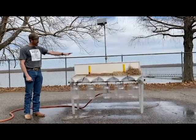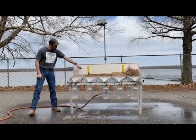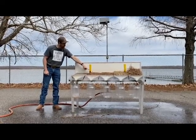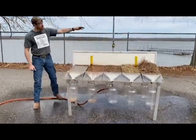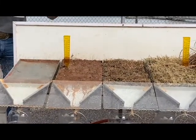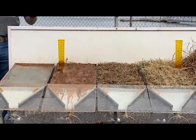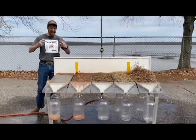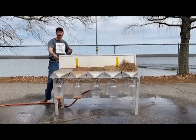So immediately I notice the impact of the rainfall is causing some backsplash here on this bare exposed soil. Every time a raindrop impacts that soil, it's a miniature explosion. It impacts the soil, fractures those soil particles, and makes it actually easier for that soil particle to become dislodged and wash away.